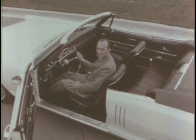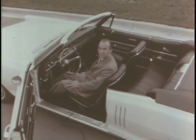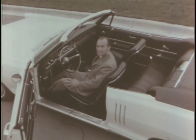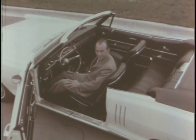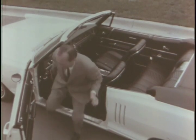There's more firmness. The back's a little higher. It conforms more to your body. It's less tiring for long trips. The right-hand seat is also available as an option with a reclining feature. The Strato seat, it's right in there with Pontiac's youth image.